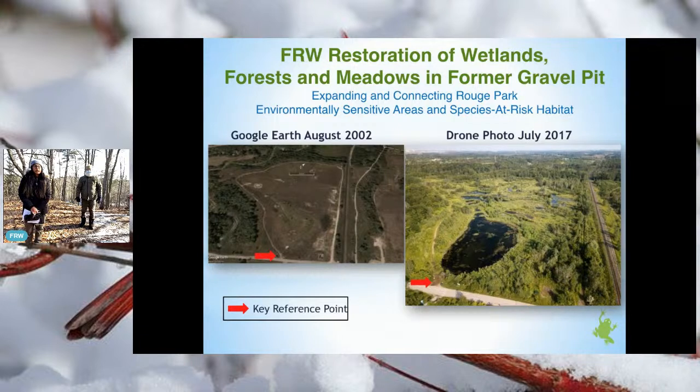So before we get started, I would like to just read a land acknowledgement to show respect for the Indigenous peoples who lived on and took care of this land for thousands of years. So we respectfully acknowledge that we are gathered upon the traditional territories of the Huron-Wendat and Petun First Nations, the Seneca, and most recently the Mississaugas of the Credit River.